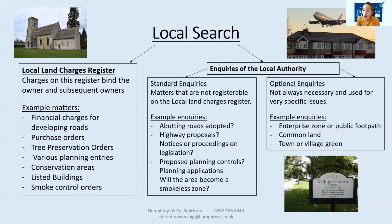The replies to the optional inquiries don't come automatically with the local land charges register and standard inquiry replies. The optional inquiry replies do need to be requested and are carried out independently of any of the standard inquiries. This is largely because they're not always necessary and are really only there for specific issues. For example, if the property is in an enterprise zone or is crossed by a public footpath, or if any land abutting the property is registered as common land or a town or village green.